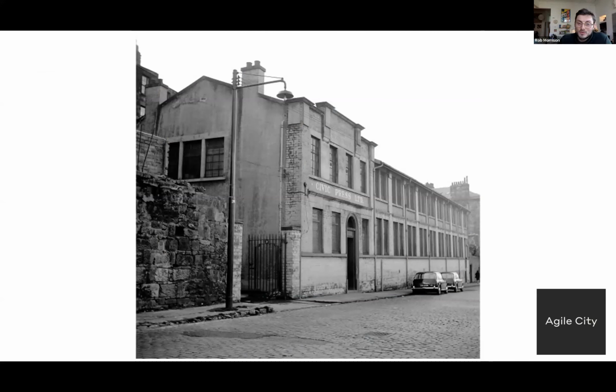When we first started the project, we didn't really have a clear understanding of the format it would become, or necessarily the brief. But ultimately, we wanted to learn from the building to find out what it could become and the people who would wish to inhabit it. So the building itself was built in 1920 as Civic Press Limited. If we can go through the next one.